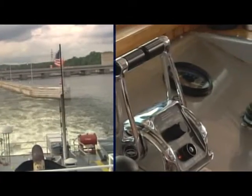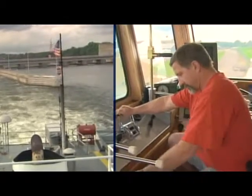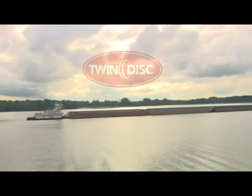Ann Peters departing northbound out of Old Hickory Lock. Ann Peters northbound out of Old Hickory. Ann Peters. I'll widen her out there, little dab, and see you on the twice.